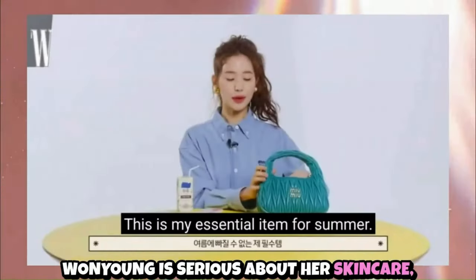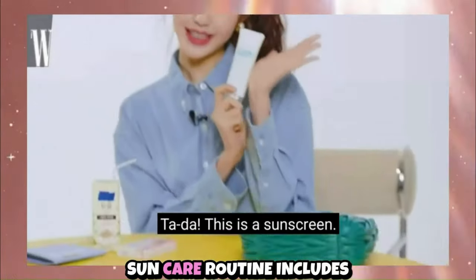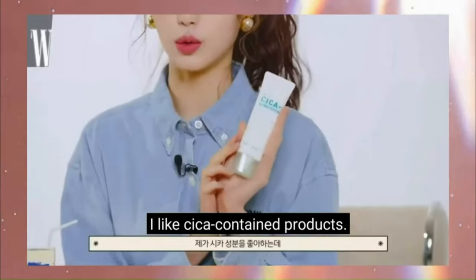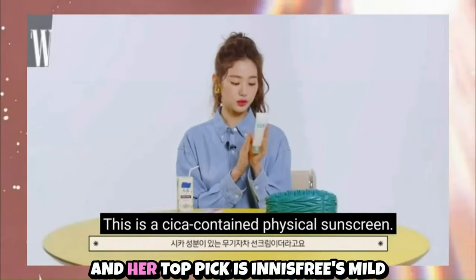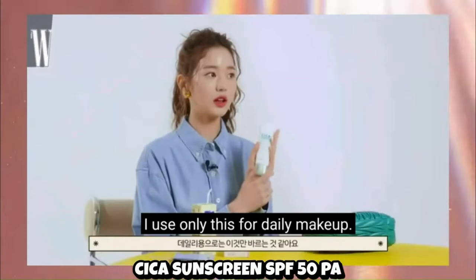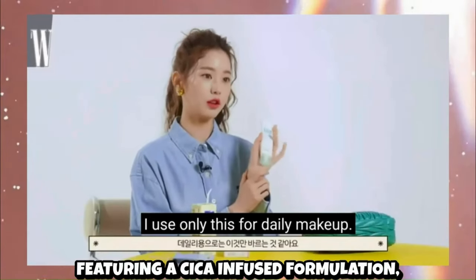Wonyoung is serious about her skincare, so it's no surprise that her sun care routine includes hybrid products that enhance her clear, glassy skin. She never leaves the house without sunscreen, and her top pick is Innisfree's Mild Cica Sunscreen SPF 50 PA, featuring a cica-infused formulation.